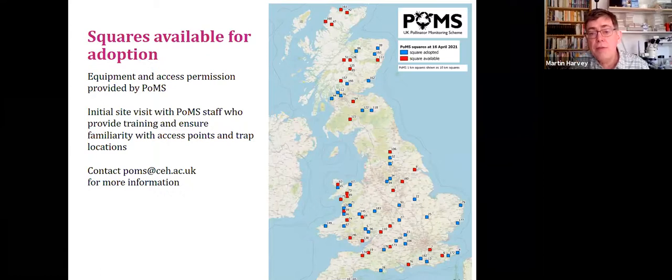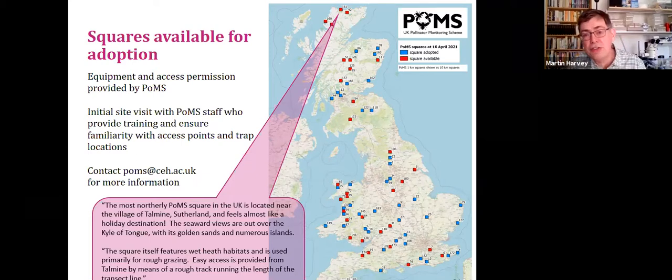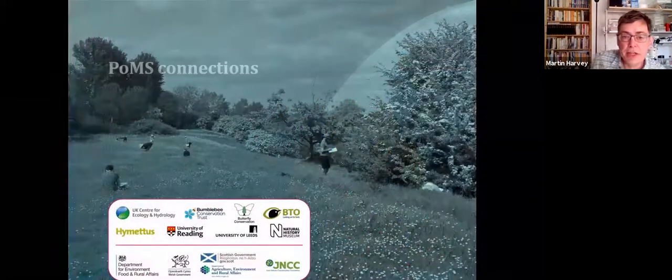So if any of you online, or if you know of any organisations or individuals that are near to these squares who might be interested, then our plea is to really get in touch with us, and we can let you know more about the squares. We can't promise that all of them could be seen as a holiday destination, but there are some very attractive and interesting habitats in these squares that you get a chance to go out and wander around in. So if you're at all interested in that, please do get directly in touch with us and we'll send you all the information that's needed.